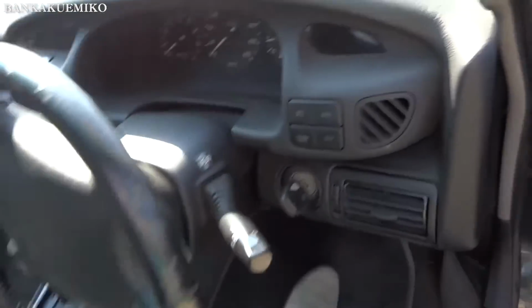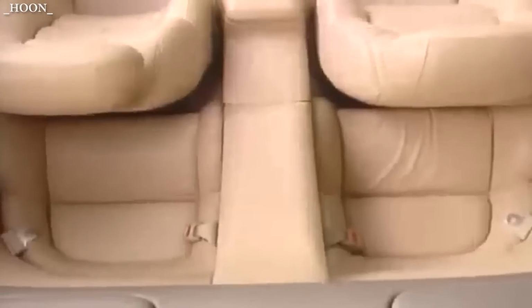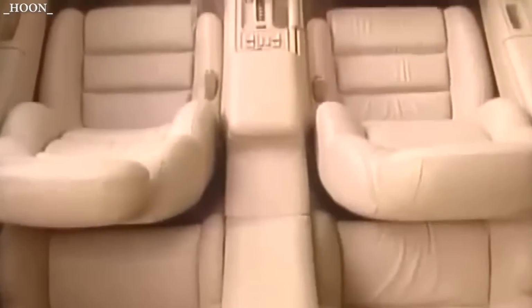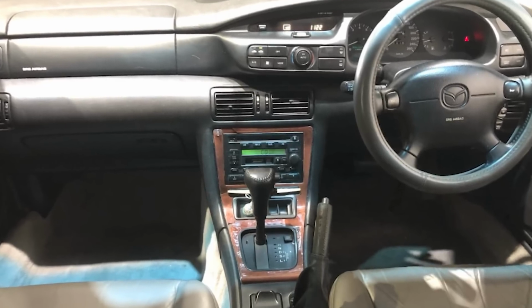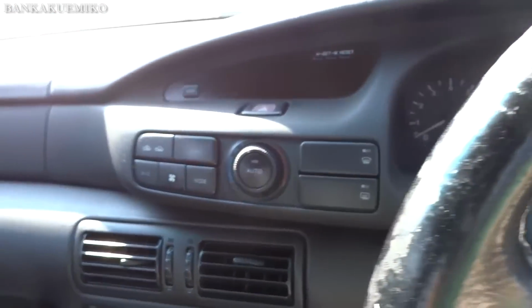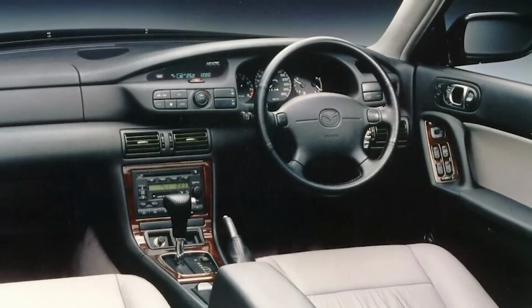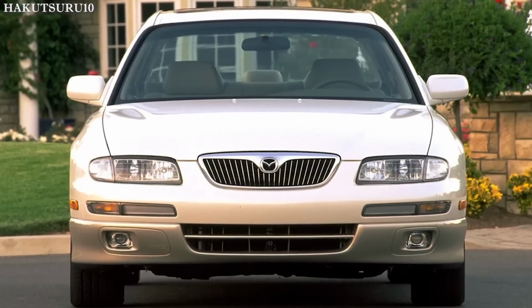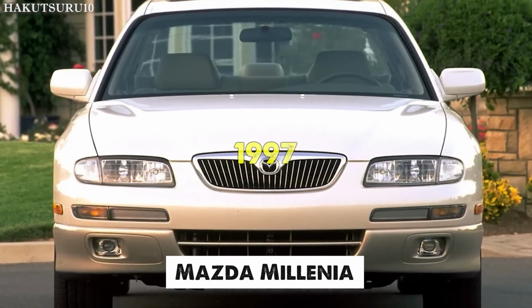Inside the cabin, the Eunos 800 spoke the international language of luxury. Rich leather upholstery covered the seats, while carefully selected wood trim adorned the interior. The dashboard featured clear analog gauges, and the center console housed an automatic climate control system that would maintain the perfect temperature for occupants.